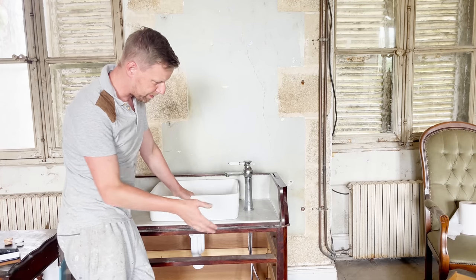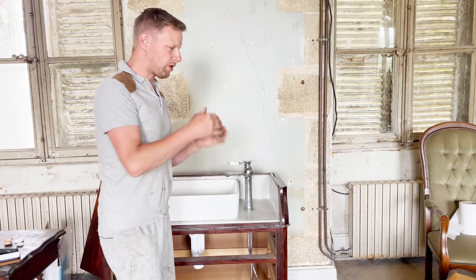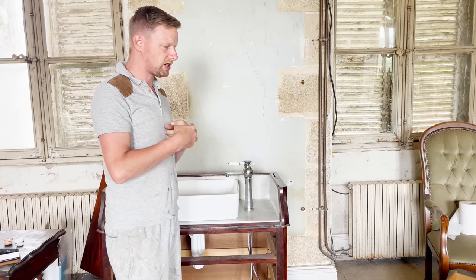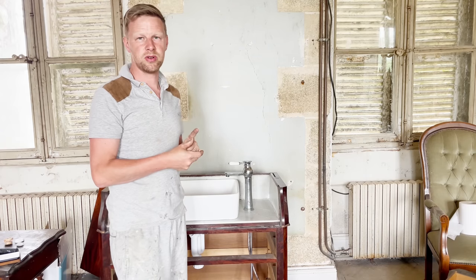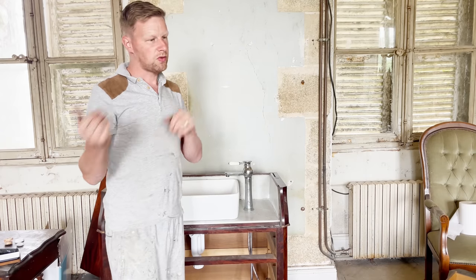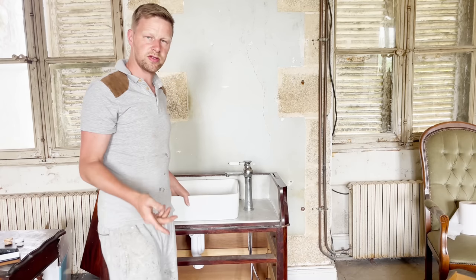And then with the drawers, because I'm going to have all the pipework under there, you're not really going to have much space. So I'll probably just take the fronts off each of the drawers and have them as false drawers. It won't be there to be used, it's more for show. We've got the other units where we can store stuff.